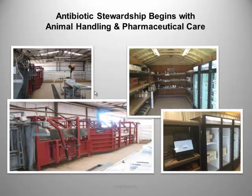However, our antibiotic stewardship really begins with animal handling and pharmaceutical care. Our philosophy here is that we don't want the animals to get to the hospital. 90% of our animals never see a hospital, never experience a treatment. That begins with animal handling and care.